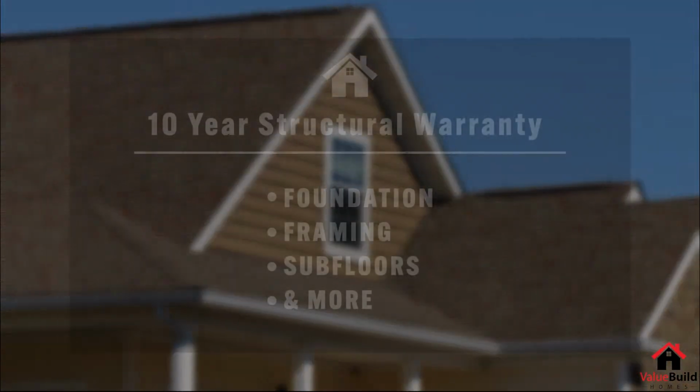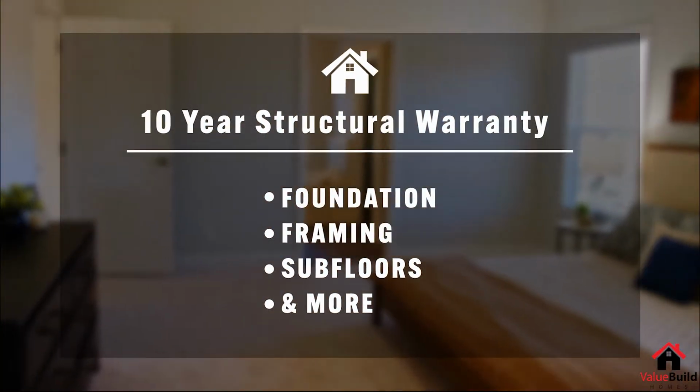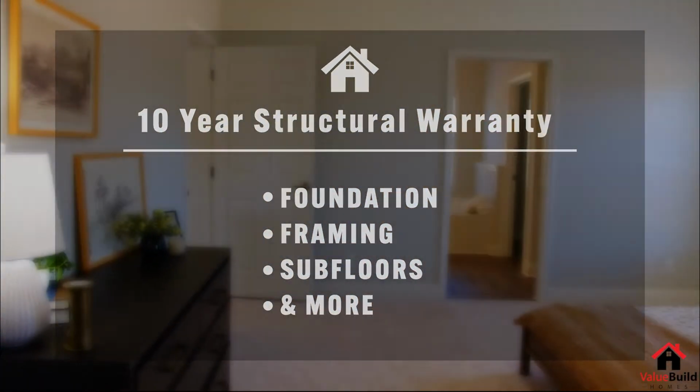Part 3 is our 10-year structural warranty. This is going to protect those big ticket items and the bones of your home. These are things like your foundation, framing, subfloors, and more. Here at Value Build Homes, we don't believe in just building houses, we believe in building homes that last. And that's why when you choose Value Build, you're choosing peace of mind.